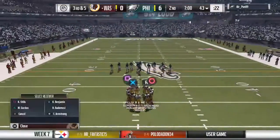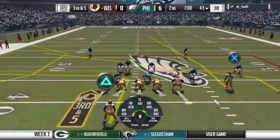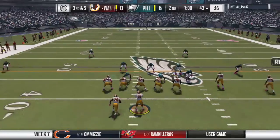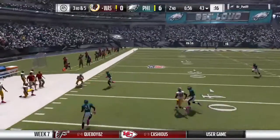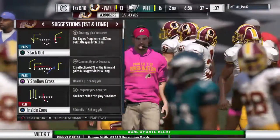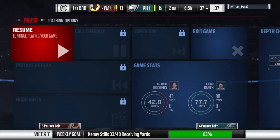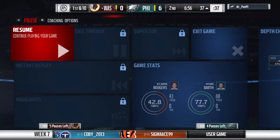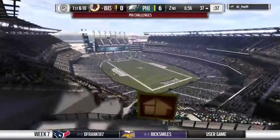And the offense looking to pick up the 1st down after the 2nd down incompletion. And the Eagles with a dime look, 6 DBs on 3rd down. Here's Rodgers. And he's going to be out of bounds, but able to take it inside the 40-yard line. It's a gain of 20 and picking up the 1st.